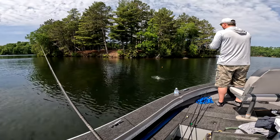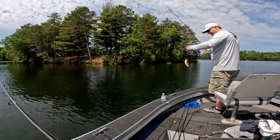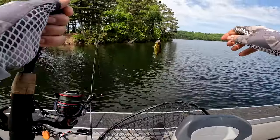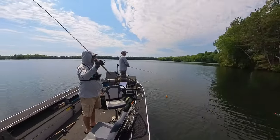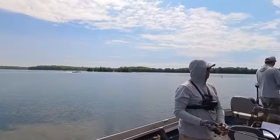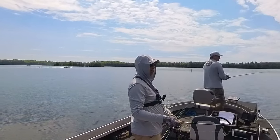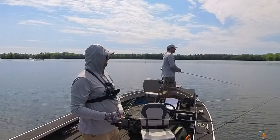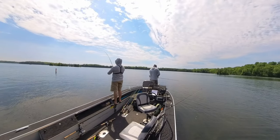Bluegills? Oh, rock bass. Yeah, that makes more sense. We found Rock Bass City. Everybody's showing up to our spot. We catch a rock bass and boats are flying in everywhere. Jealous. Go find your own spot. Oh, geez, it's a good one too.